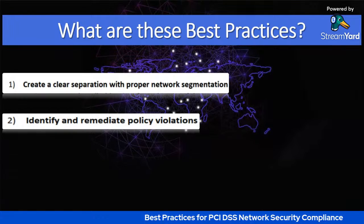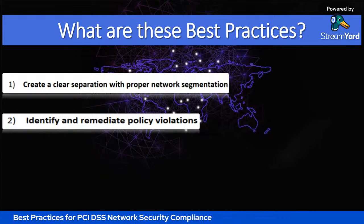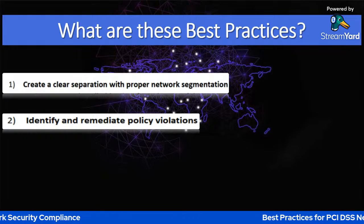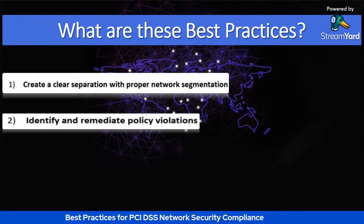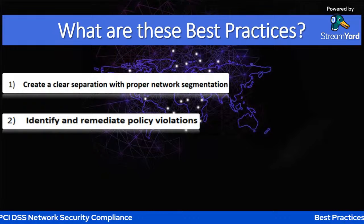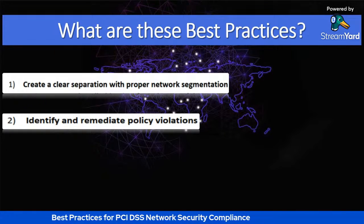Secondly, you want to identify and remediate policy violations in real time by designing alert mechanisms differently than other automated alerts. Security professionals are overwhelmed with automatically generated alerts. However, PCI DSS violations need to be addressed as quickly as possible to maintain continuous compliance.